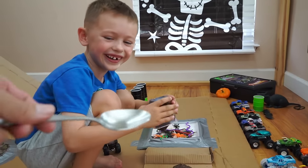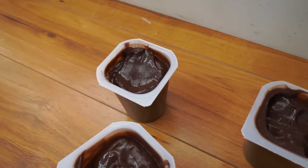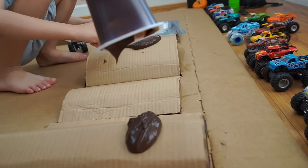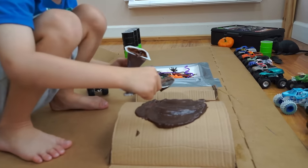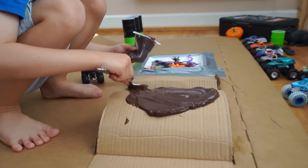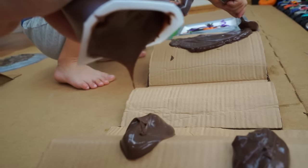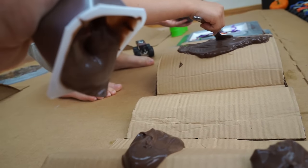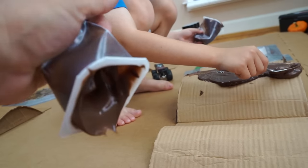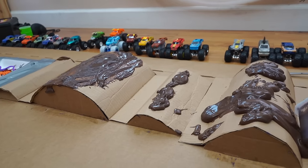Hey, here's a spoon. Get the rest of it out. Okay. All right. And I will start on this one. Ooh. Let's do this. Oh, Evan's spreading the mud out. This stuff doesn't want to come out, Evan. Yeah. Oh. That looks like poop. What? It looks like poop. Oh. Yes, it does. Okay, so Marissa, there we have some mud out.